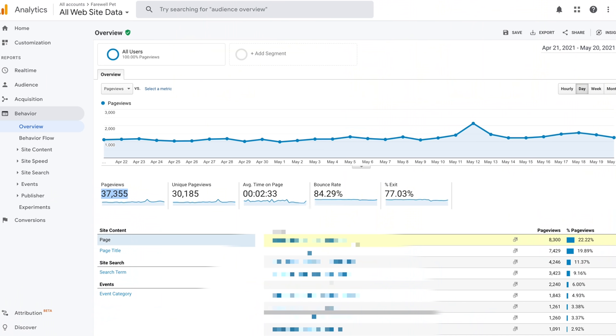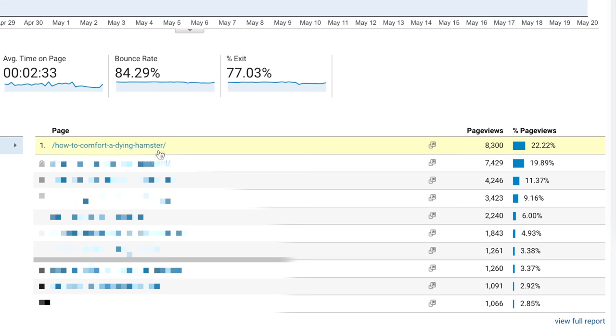So first, the number one article on this site is How to Comfort a Dying Hamster. That gets 8,300 page views a month. One article on a very tiny niche site. That is impressive. It's also impressive because, frankly, if you would have asked me 6 months ago, should I write an article like that? I would have said, that sounds probably too small.